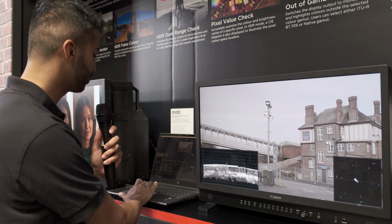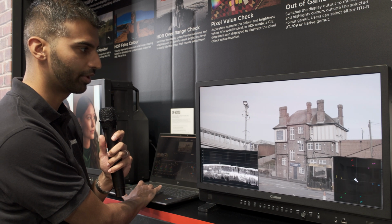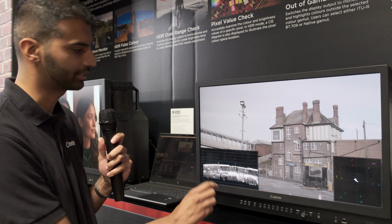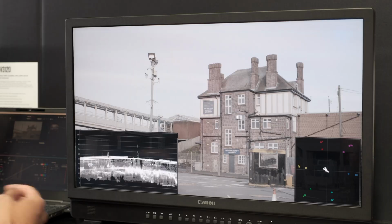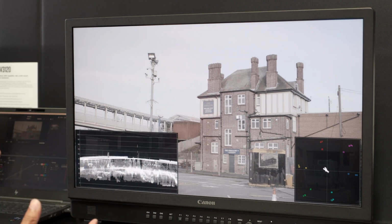What I currently have playing back on the screen is some Canon Log 3 footage that hasn't been graded. So it looks quite washed out and compressed, as we can see on the Waveform Monitor. But I would like to show you how you can configure these tools to your own liking to help you in the grading process or when you're evaluating content in a broadcast environment.